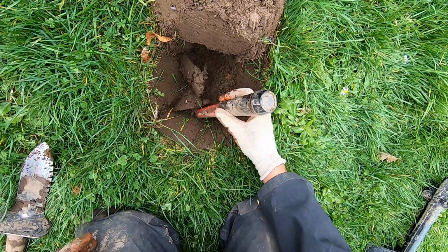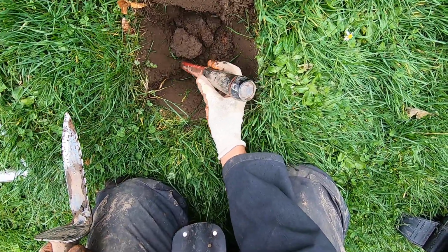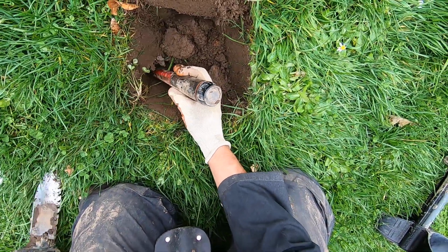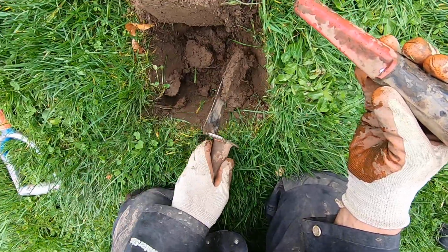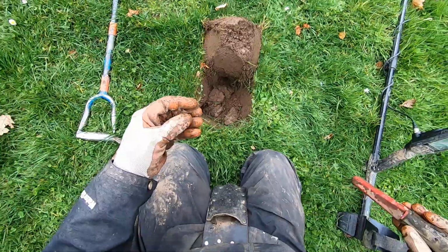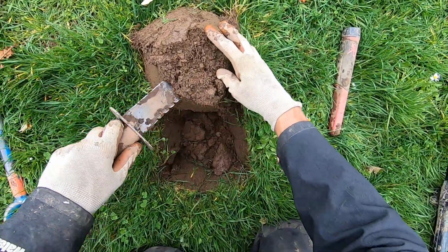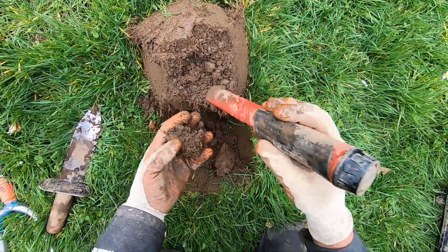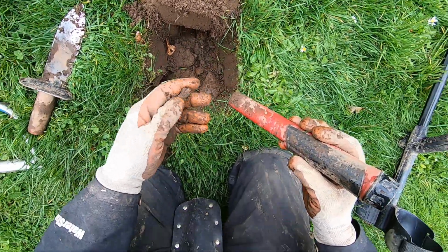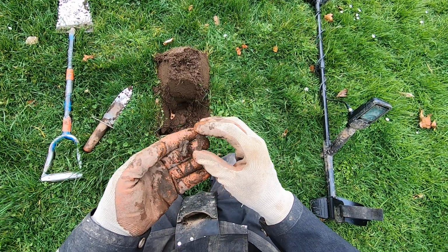Can you go for it though? A lot of glass down here. Oh my lord. This iron here is horrible, man. It's trying today. This clay here is really thick today, too. Oh, yeah. Bring it on. Right there.